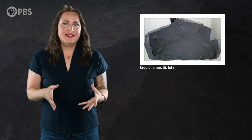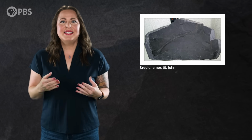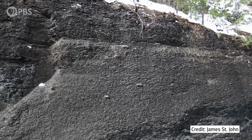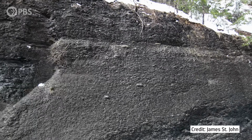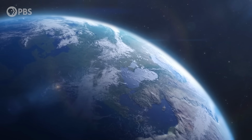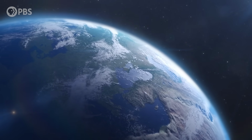But it wasn't until the 1970s that geologists realized these layers all over the world were formed by the same processes. This means that these black shales weren't just local deposits of carbon, they were remnants of ancient catastrophes that had covered the entire planet, and they'd happened more than once. And this breakthrough set off decades of investigation.